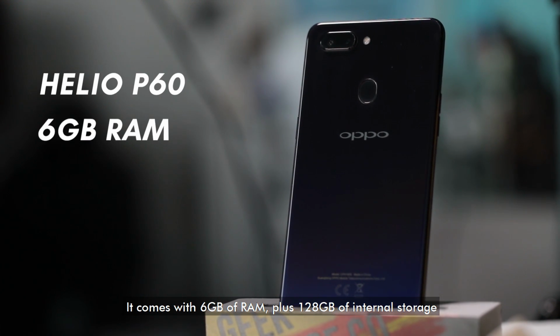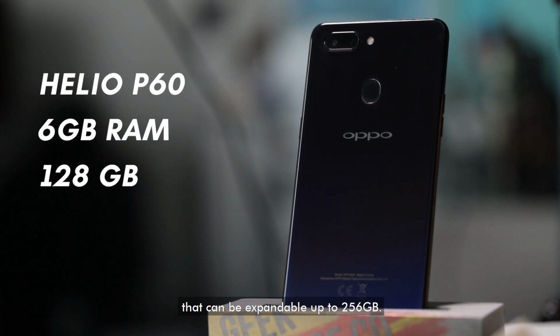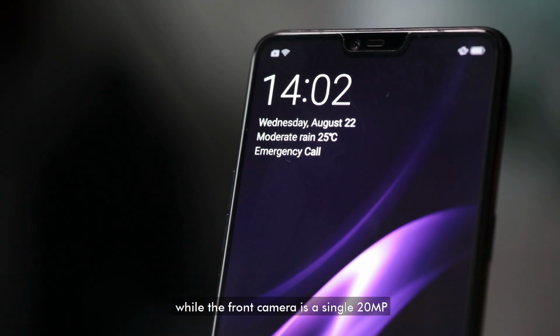As for the Oppo R15, it runs on the HELIO P60 chipset. It comes with 6GB of RAM plus 128GB of internal storage that can be expanded up to 256GB. The rear camera is 16MP plus 5MP dual setup, while the front camera is a single 20MP lens.